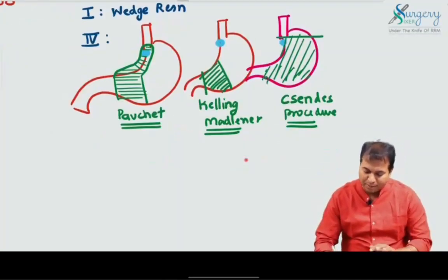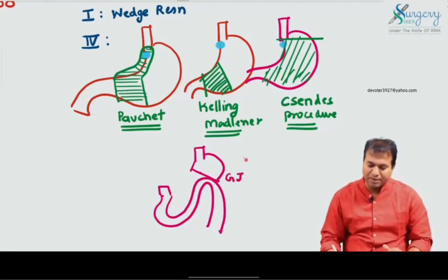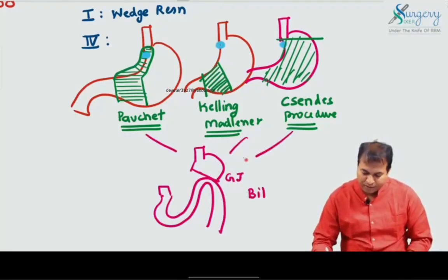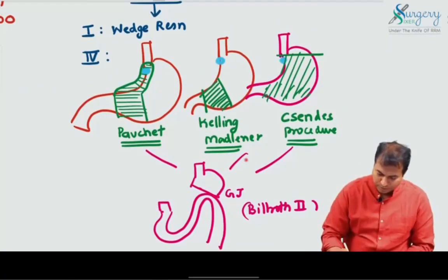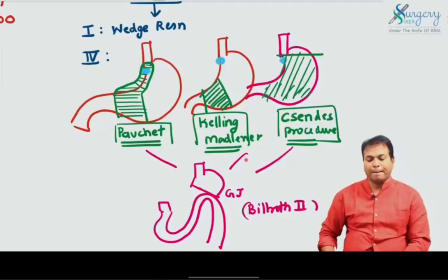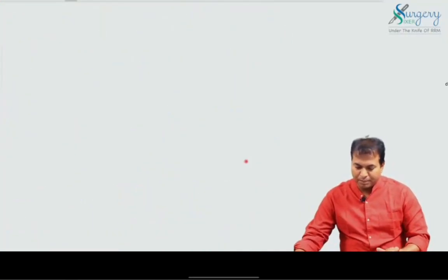After removing all this stomach, what reconstruction will we do? What is the name of the reconstruction I am drawing, which is done for these patients? Gastrojejunostomy is done after all these operations. After this we have to do Billroth 2 GJ. So please remember, for type 4 ulcers we will do Pauchet, Kelling-Madlener and Csendes' procedures. If you understand, I'm going step by step based on this column.